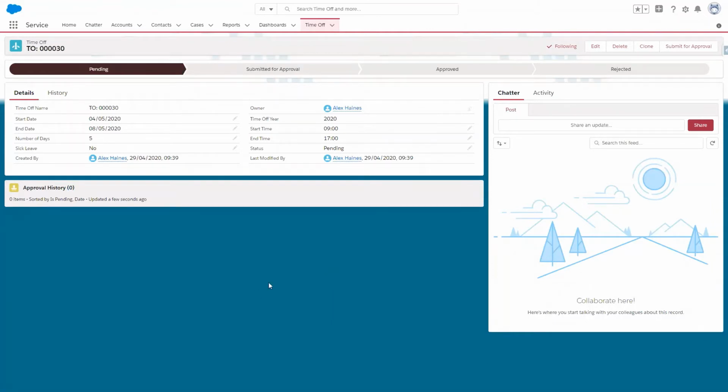This page will be familiar to any of you that are using Lightning. It's the standard look and feel that you have in Lightning, but just a few things to point out. At the top, we've got a path, showing all the different statuses that the time off request can be in. We've just created this one, so it's showing as a pending status. We've got a couple of tabs here. We've got the standard details tab, which is showing all of the fields that we have on this time off request record, and we've also got a history tab.